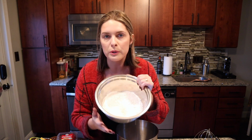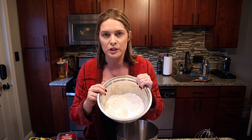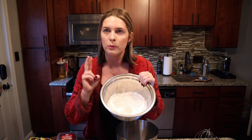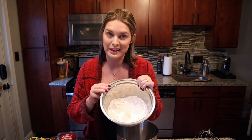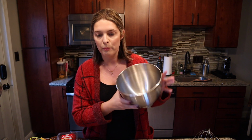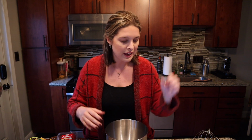As for the cookie dough, I've already measured out my flour, which was 2¼ cups. I have 2½ tablespoons of cornstarch in here, as well as 1 teaspoon of cinnamon, 1 teaspoon of salt, and 1 teaspoon of baking soda. I've whisked that all together and I set it to the side. I need a separate bowl to put warm butter in, and I'm going to add the eggs and the sugars, and I'm gonna let that baby chill.